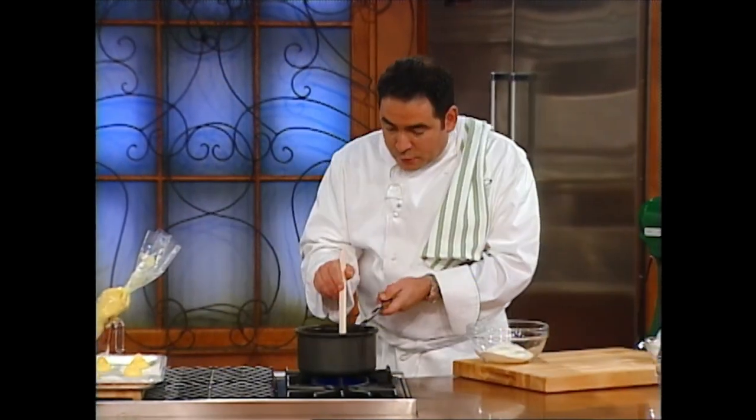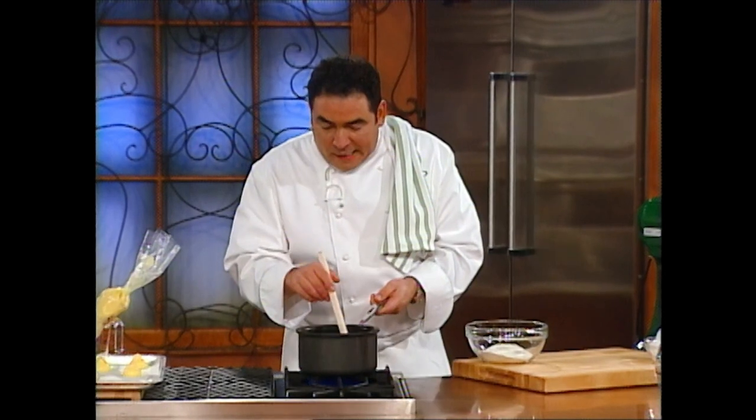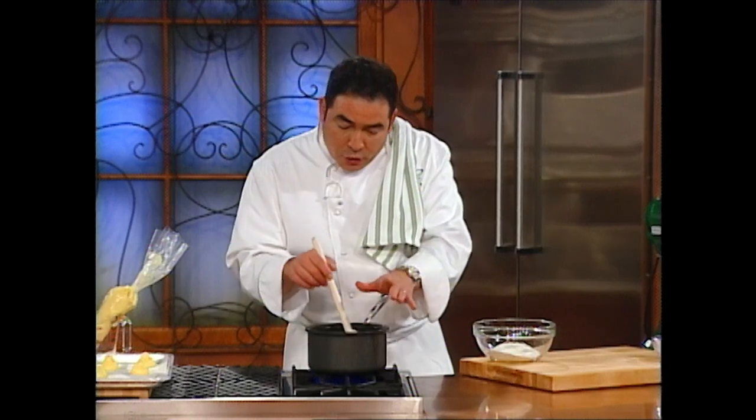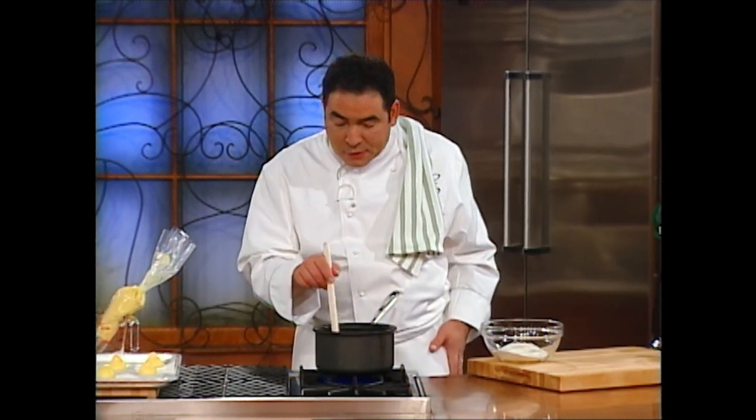Now, once the butter melts, the technique of this is basically like making a roux. We're going to take this flour mixture and add it to the liquid mixture. It's going to get like a roux, and then we're just going to cook it a little bit. And I'm going to show you how easy it is.